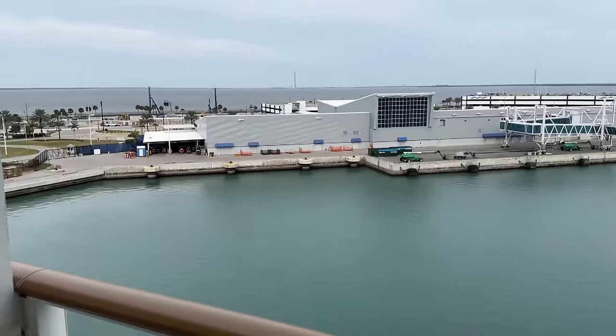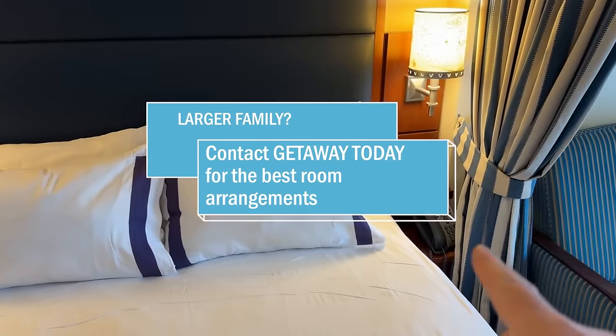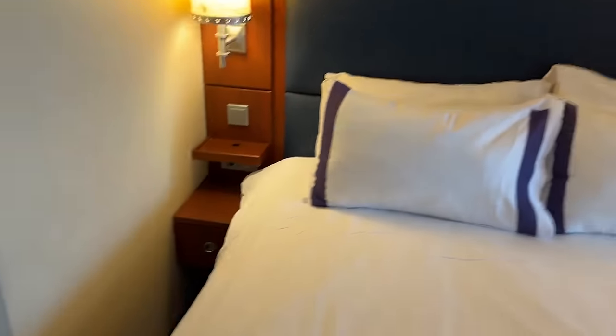What's the best way to book rooms if you have a large family, like four kids and two adults? The best way is just to go get it through Getaway Today. Tell them what your needs are, and they'll find rooms to accommodate all your needs.